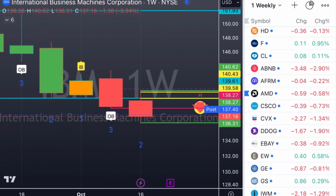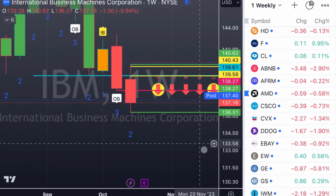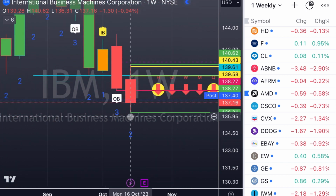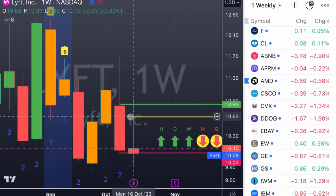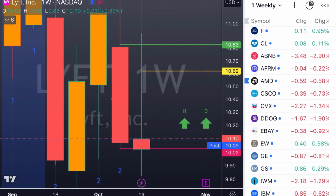Inside bar, outside bar. That Nirvana pattern, that 1-3 pattern. Well, we hit triggers down to the bottom. I think that's 16-3. Lyft. We look at Lyft. Triggered. First target achieved. Okay, 17-1.